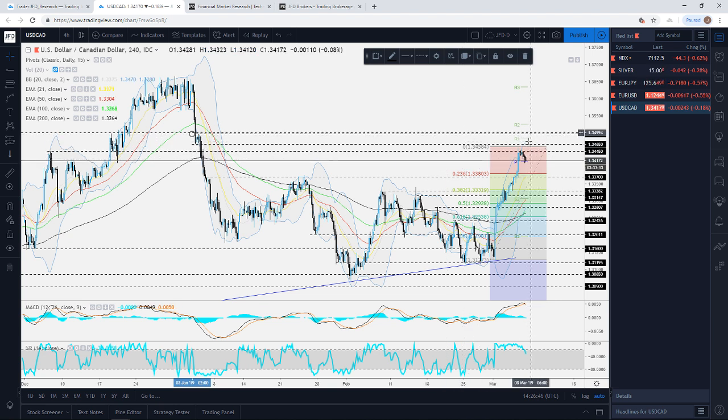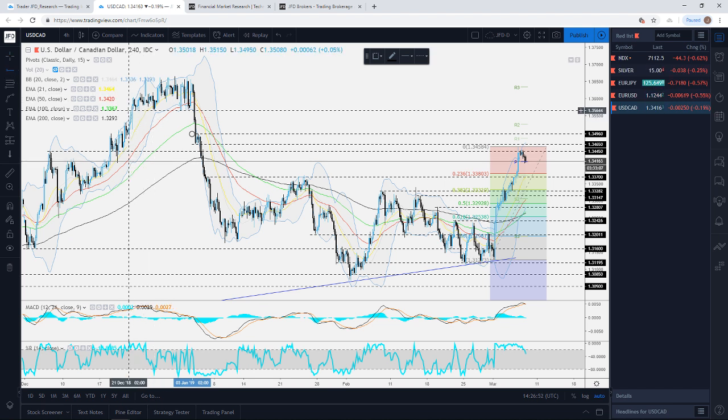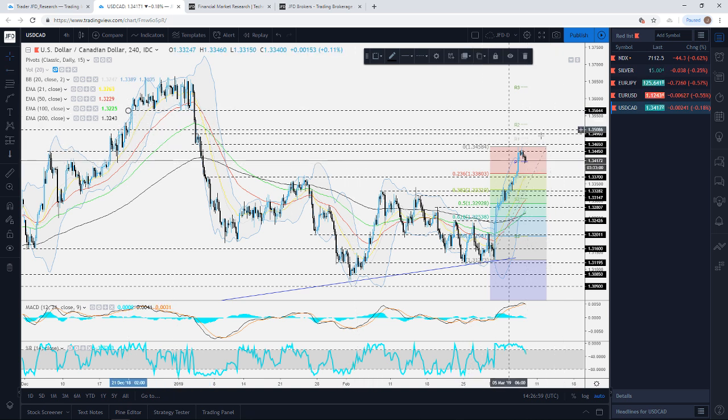But if that fails to hold, then further acceleration to the upside is possible as well. We do have a very good potential area of resistance here, which previously acted as a nice area of support, and that's around the 135.65 level. But then again, in order to consider all these levels that I've just mentioned, we need to see a good push above the recent highs at the 1.3445 level, and only then we will target higher areas.